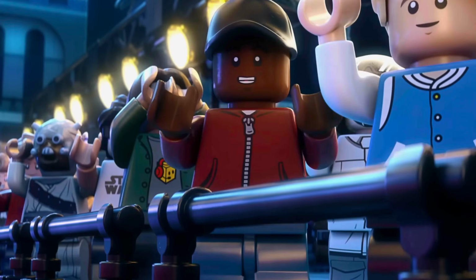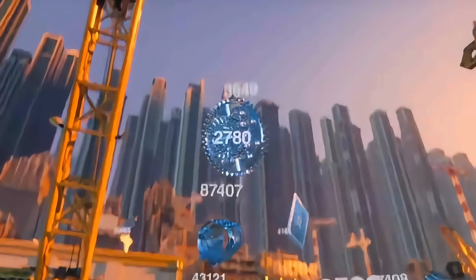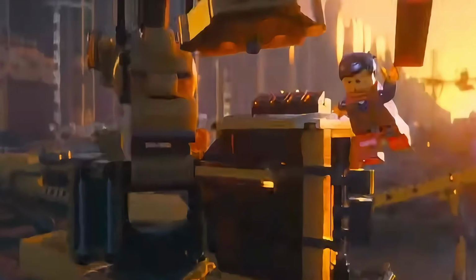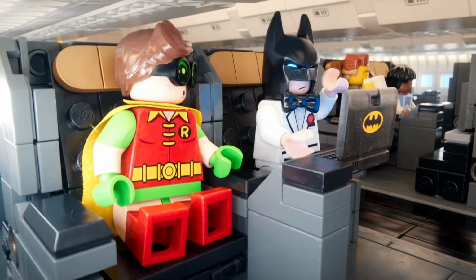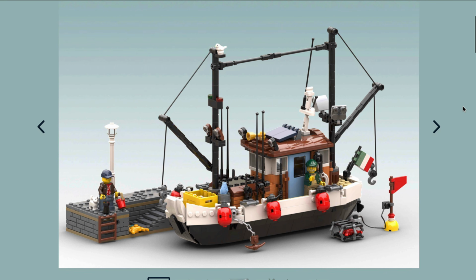These are my picks of the top 20 designs in BrickLink Series 6, the most creative builds that I feel are most likely to be picked by LEGO, and I'll give you my prediction for the winning 5. Discuss your favourites and predictions in the comments below, but let's start with this.